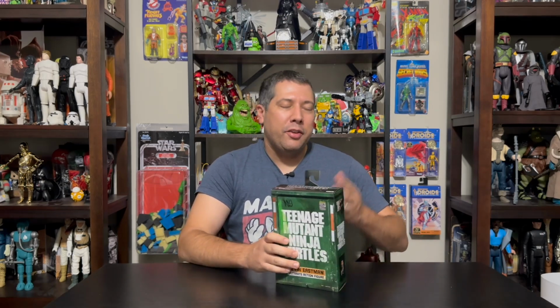This was an NYCC exclusive from NECA this year. We always love when they add to their movie line. We have that Shredder throne that has also never made it into the film. It was cut as well. You can see it, I think, on one of the collector cards.